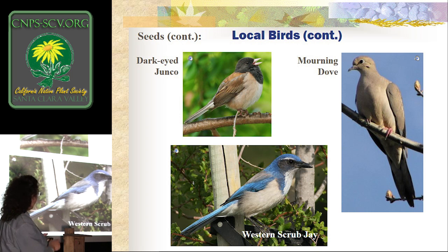So I wanted to play the Western scrub jay sound because this is one that's familiar to most people. And sometimes I do this one myself and I'll imitate it, but for the sake of saving my voice, I'm going to let you guys hear it. So this is our scrub jay, our Western.